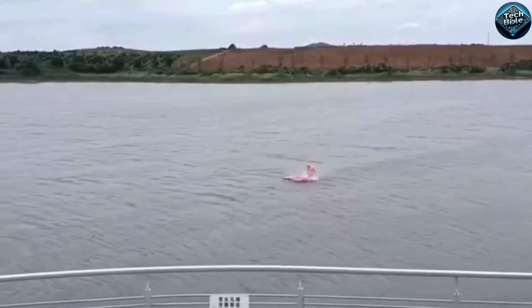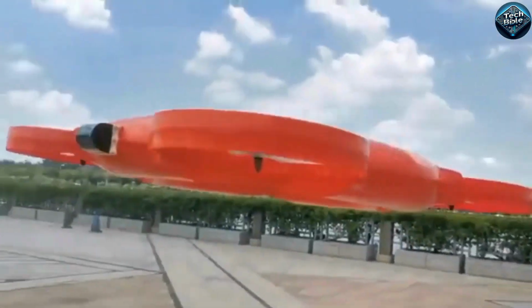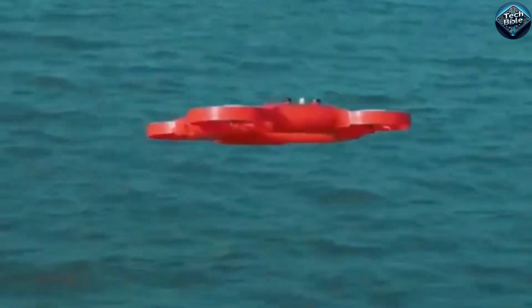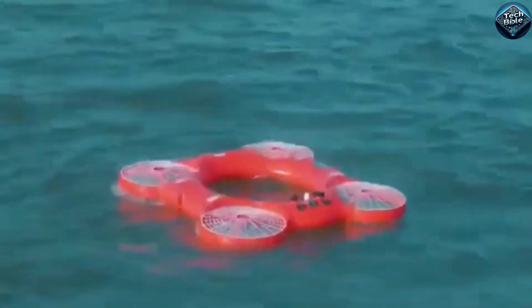Its long flight range and durable build make it reliable in extreme weather conditions. The drone's real-time communication system ensures that rescuers are constantly updated, helping to save lives when every second counts.